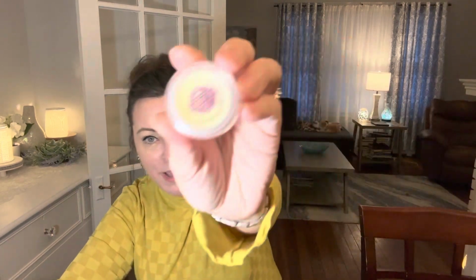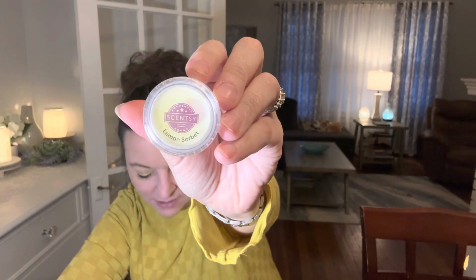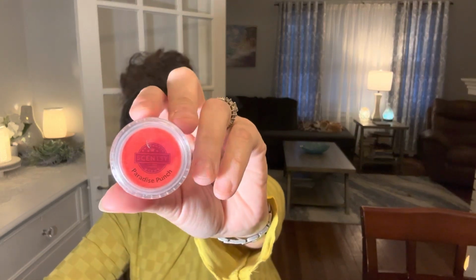Lemon Sorbet, it's my favorite lemon. This is fresh cut lemon, grapefruit zest, sweetened by sugar cane. To me, it's an authentic Luigi's Italian ice, 100%. I can taste it when I smell it. And I love it. It zings like the real thing too. So that is Lemon Sorbet. Then we have Paradise Punch. My daughter loves to club this one. This is a medley of wild orange, sunny lemon juice, acai berry, and star fruit.